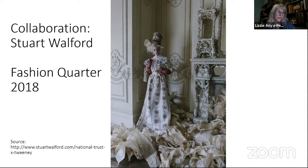So the idea evolved out of Nightlife and working with Stuart and just how successful that installation was, and how it reframed the collection.